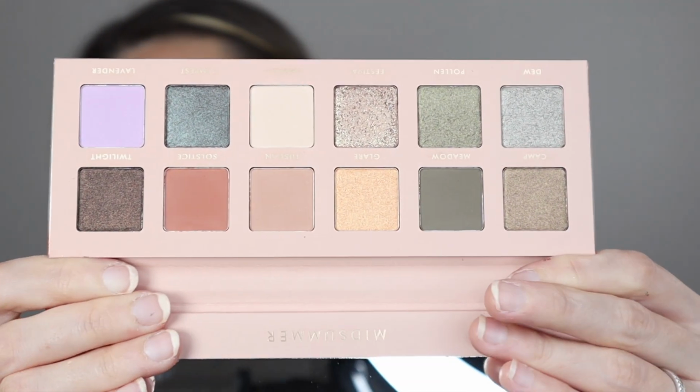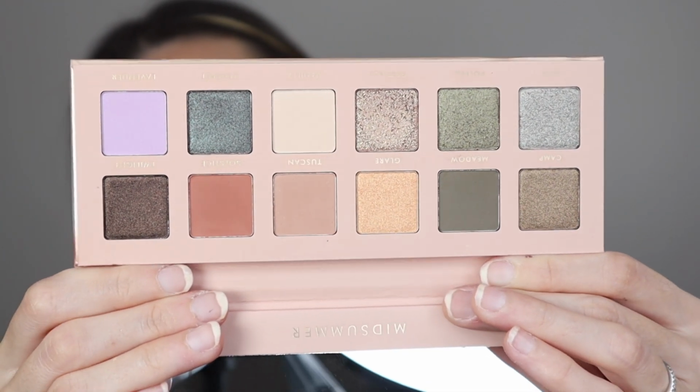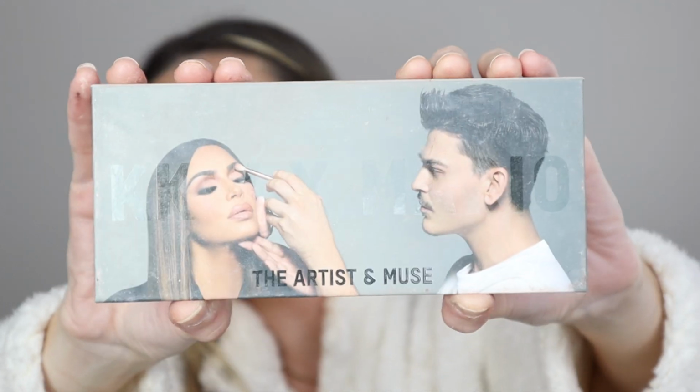Here's another Alter Ego palette. This is the Midsummer palette. So pretty. This is supposed to be a dupe for Anastasia Beverly Hills. So this is Midsummer by Alter Ego. So pretty. Next is a Kim Kardashian, the Artist and the Muse palette with Mario.